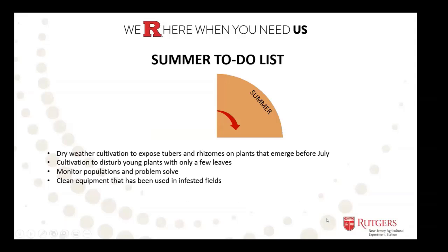In the summer, we'd want to see more of that dry weather cultivation to expose those tubers and the rhizomes to the surface, right? When we think about day length and how nutsedge is going to grow, we see that growth really happening before July. Once those days start to turn shorter, that's when we see more of the tuber production, right? It wants to get those energy reserves stored up so that way the next generation will be well fed and be able to survive.